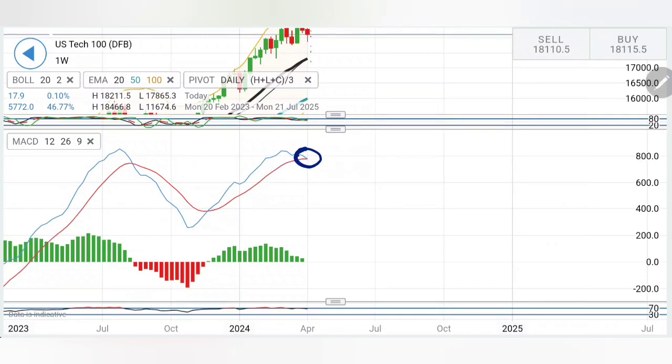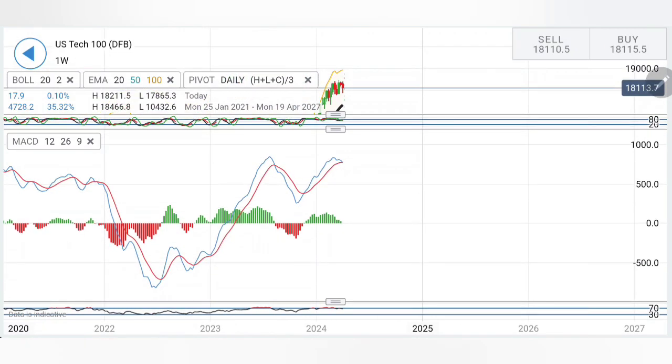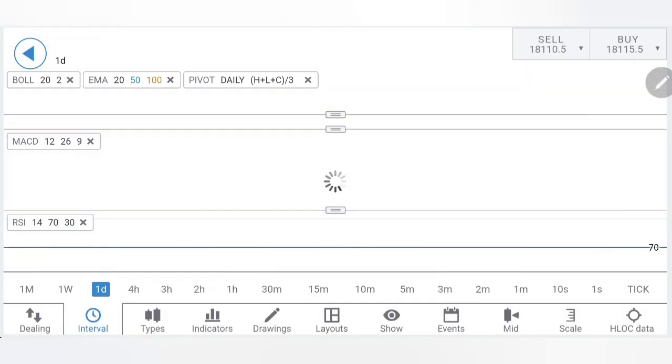Now this crossover requires it to trade with divergence, which means a stronger fall, which means that Tech 100 should drop below 17800 in the coming week to take it to further lows, and that will set the direction for the next few weeks. Remember, the direction it takes in the coming week is going to set the direction for the next few weeks. Be careful. The stochastic is coming out of the overbought zone.